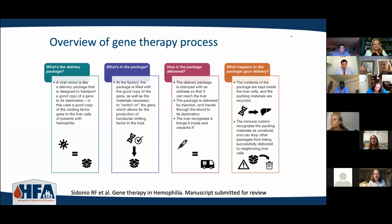So this is the process in another visualization. So you got the delivery package, which is the adeno-associated virus or the lentivirus. In this case, it's transported into the body. Once it gets inside the cell, it opens it up just like opening up a package. It has to be delivered through something. That's through a needle. It goes into your bloodstream. It used to have to be injected directly, but now it goes through the bloodstream. It goes to the liver, which is the target in most of these gene therapies.